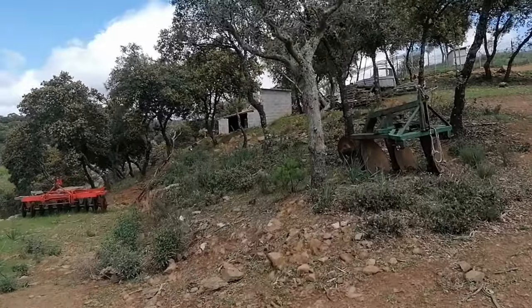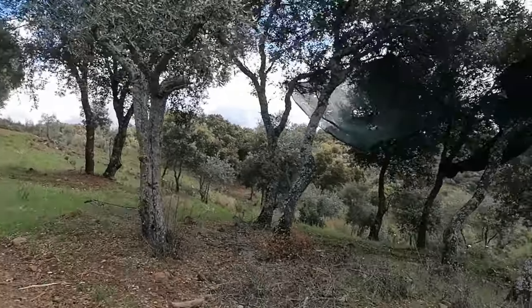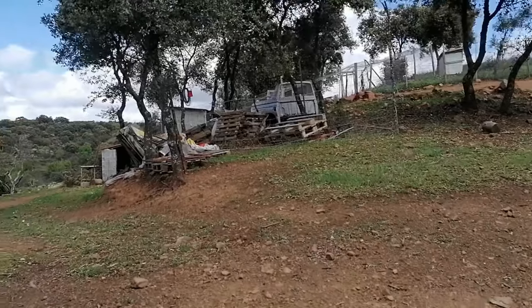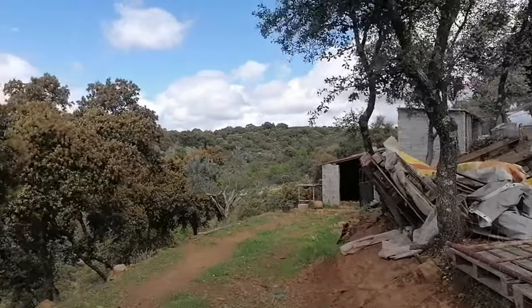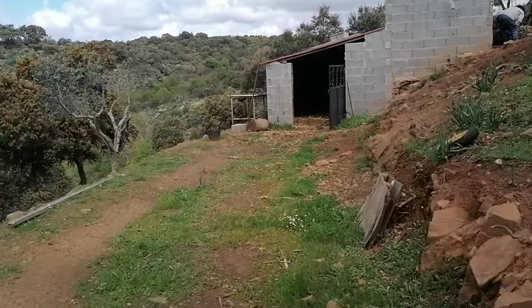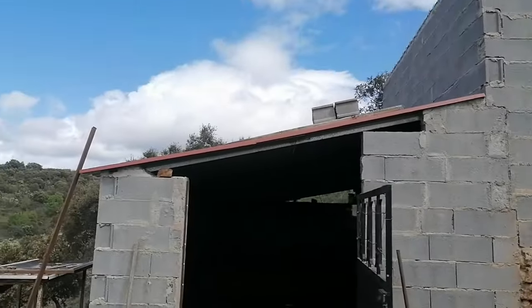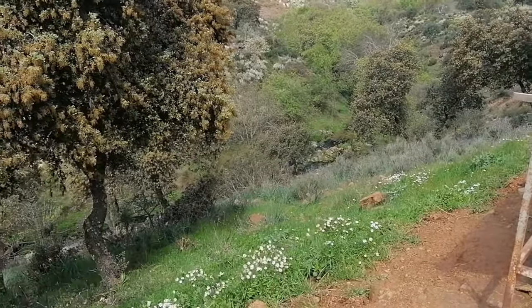The animal sheds. Chickens. Chickens and ducks. Well, the animals also have a nice view. The water is down here, where the water is.